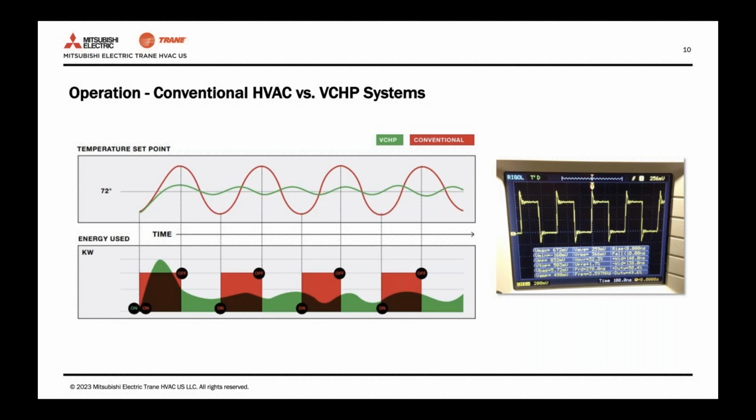Finally, note the top green versus red room temperature lines at the top of the chart. See the consistency of the green line temperature in the space using the variable capacity heat pump? This directly equates to resident and staff comfort, reduced energy and temperature swings, and more consistent airflow across the filters of the variable capacity heat pump, air handling, or indoor unit.